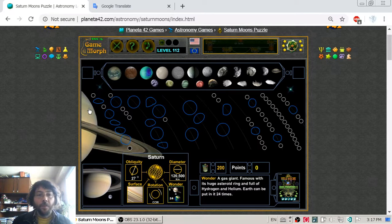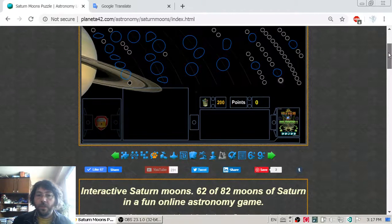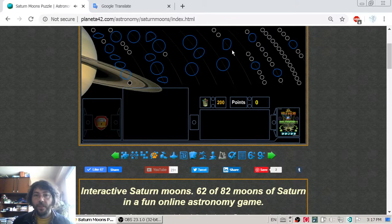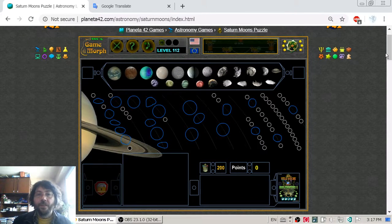It is most popular for its visible ring, which is composed of a lot of objects circling around Saturn, which are its natural satellites, 82 of them discovered so far. But this puzzle includes 62 of all of the 82 moons of Saturn. There are probably more, and they will be found later, but let's see what we have so far.